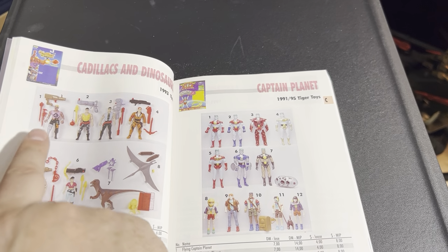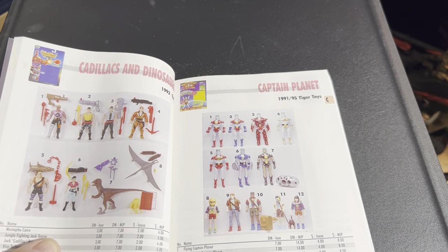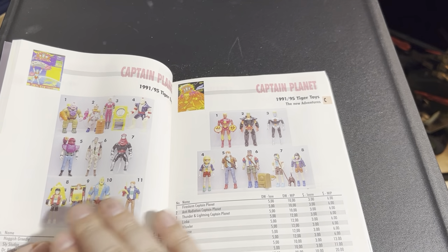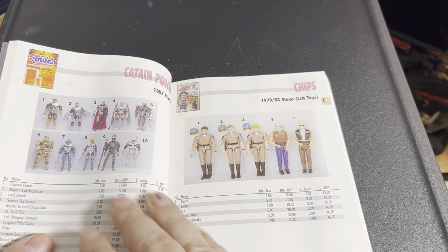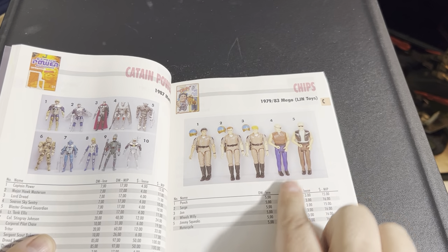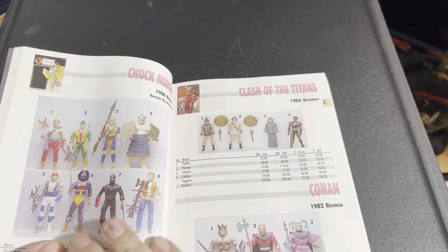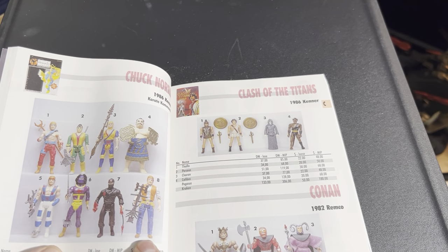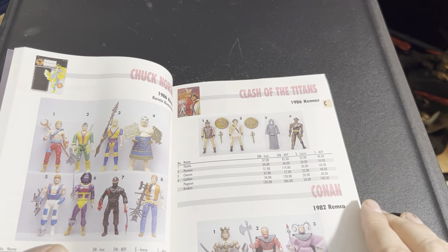Cadillacs and Dinosaurs. I just got this guy, and now I'm going to try to get the rest of them. Captain Planet. There's a lot to get from Captain Planet. Captain Power. And then Chips. Remember Chips? That's awesome. That's so cool. Chuck Norris. I have all these except for this version of Chuck and this version of Chuck. I only have that version. I didn't go for the others yet, but I will have to track them down.